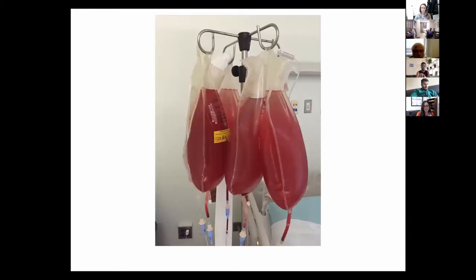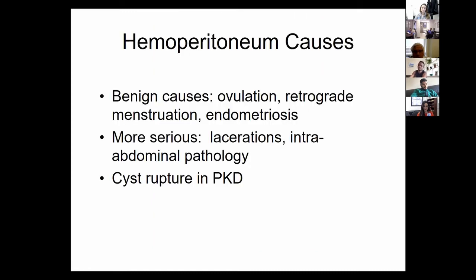So what's that? So that's our drainage with bloody PD fluid, right? So remember, it doesn't take a lot of blood to make it look kind of bloody, so that's not so much blood, right? But it is bloody fluid. So why would someone actually drain bloody fluid? And is that a massive emergency? So most of the time, it's actually not. It's actually fairly common. And most of the time there are benign causes of hemoperitoneum, not always, but most of the time.